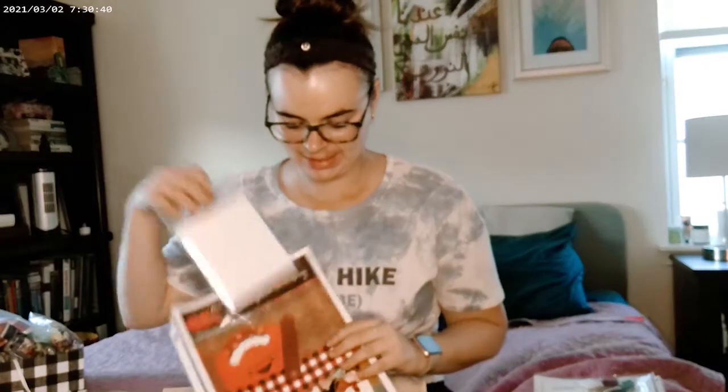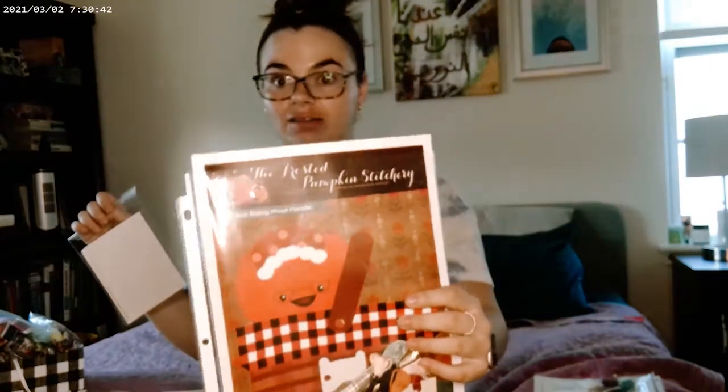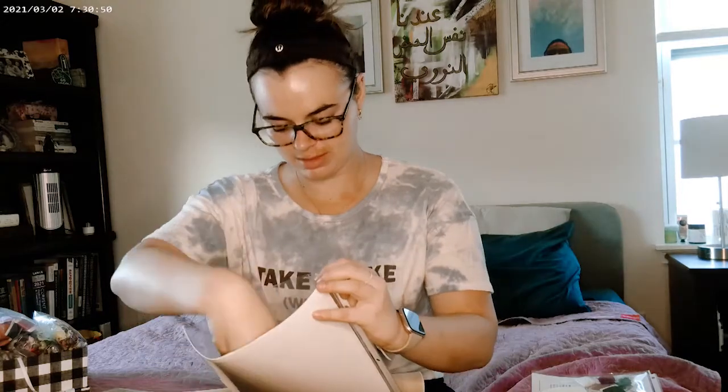but the Frosted Pumpkin Stitcheries Little Red Riding Hood Parade. So I am very excited for this to start this month. I kitted up, I have all my threads in here.